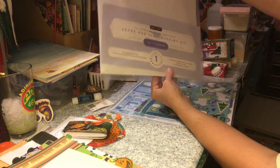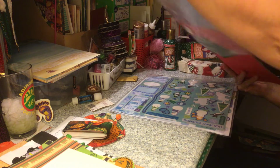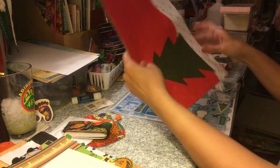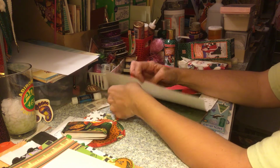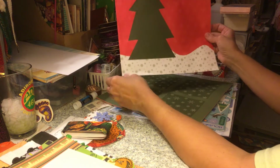It's called Level 1 Scrapbooking Kit. My creations. Of course, my dogs are barking like they normally are. Piece of cardboard. And then, ooh, surprising things in there. So it's snowflake and another snowflake. Okay, let's see what kind of paper we got here. Christmas tree.